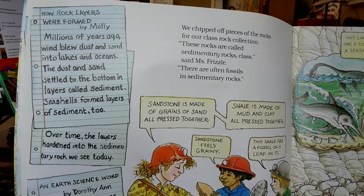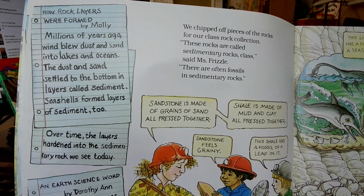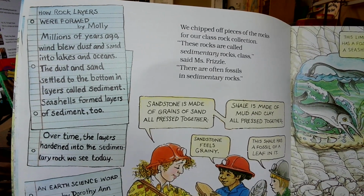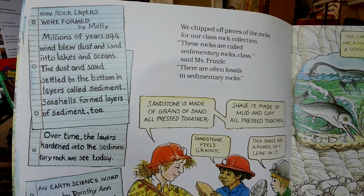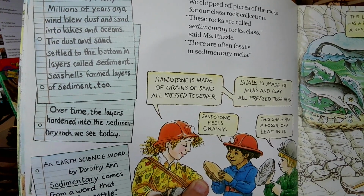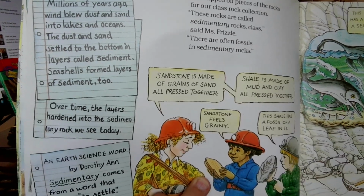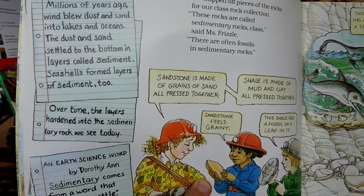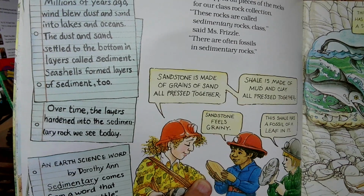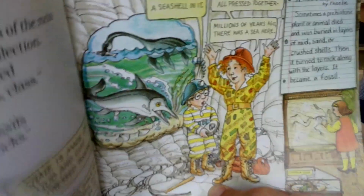We chipped off pieces of the rocks for our class rock collection. These rocks are called sedimentary rocks, class, said Miss Frizzle. There are often fossils in sedimentary rocks. Sandstone is made of grains of sand all pressed together. Shale is made of mud and clay, all pressed together. Sandstone feels grainy. This shale has a fossil of a leaf in it. Okay.